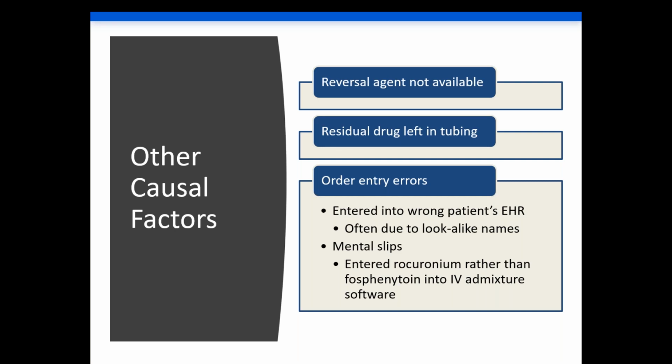On a rare occasion, we've heard about an inadvertent IV push bolus of a neuromuscular blocker after extubation, particularly in the PACU, because of residual drug left in the tubing from the OR. This may happen when the nurse goes to give a pain medication IV push and a flush solution that follows or precedes it. If the neuromuscular blocker remains in the tubing, then they might get a bolus of that. So that's been reported a few times.